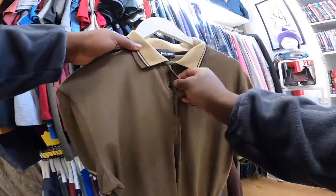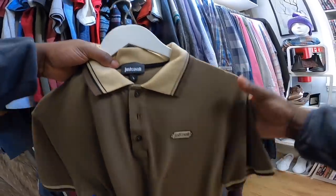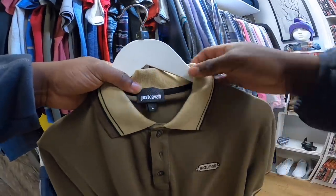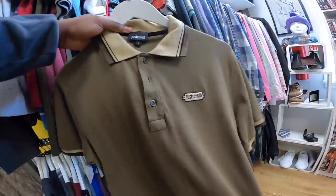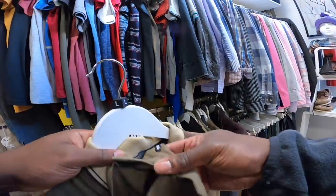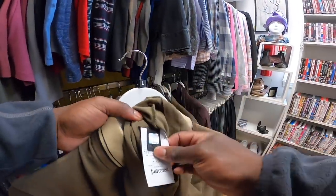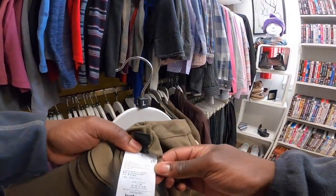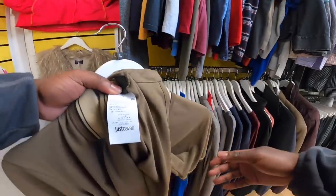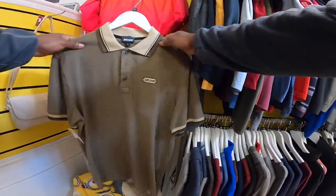Oh, this is very nice. Look at that, just Cavalli. So there's a Cavalli by itself, but I think that's a cheap one, so they call this one just Cavalli. This is the more expensive one. Got all those buttons there. This is quite a new one. You can tell by the EAC there, that just means the European standard has been met. But these can do not too bad.